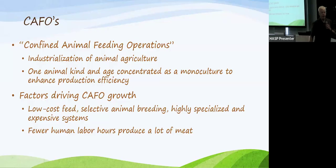CAFOs. You know that term? You say yes, no. Okay, if I spell it out and it's up here, confined animal feeding operation. So I learned about CAFOs when I worked as an agronomist, kind of winding down at Syngenta, because they were painted on big rocks in Iowa, no CAFOs. And now we are almost entirely a CAFO system. It's the industrialization of animal culture.